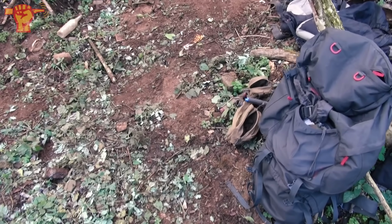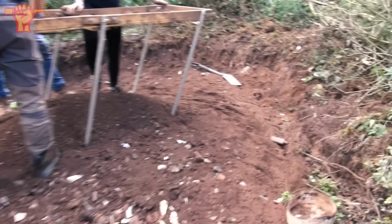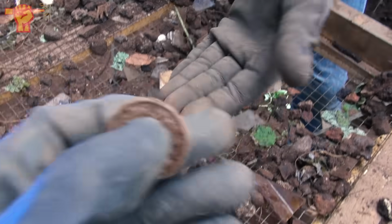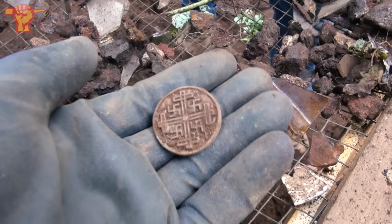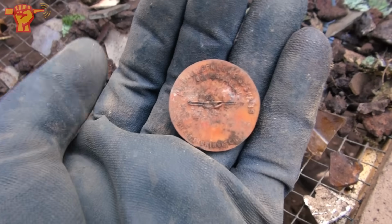Good morning. It's day 2. We just set up all of our stuff. Let me just take you down our little quarry here. The first decent find today is this WHW badge that Jack just pulled out of the sifter. It has 4 swastikas on it. And it also has writing on the back.